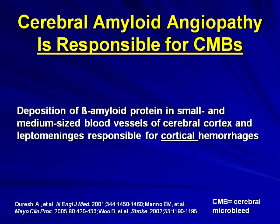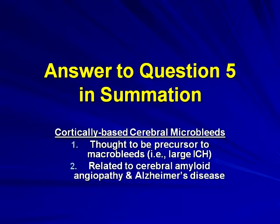Okay, so here is the birefringent pathology specimen of the cerebral amyloid angiopathy in the small and medium-sized arteries of the brain, a precursor of cortical hemorrhages. And the answer to question 5 in summation: cortically based cerebral microbleeds thought to be a precursor of macrobleeds related to cerebral amyloid angiopathy and Alzheimer's disease.